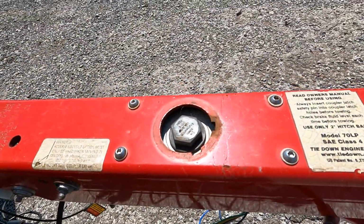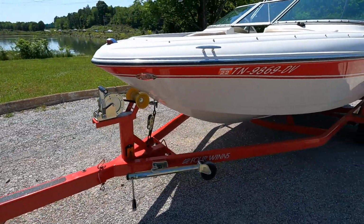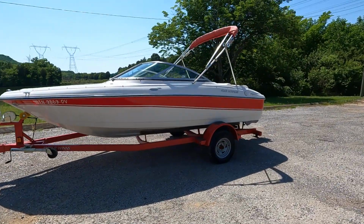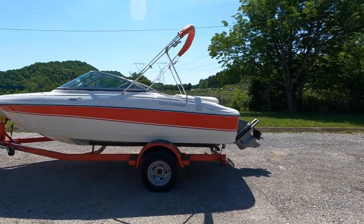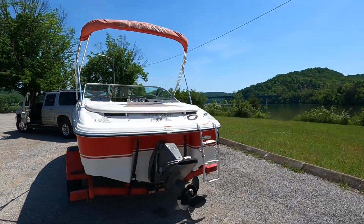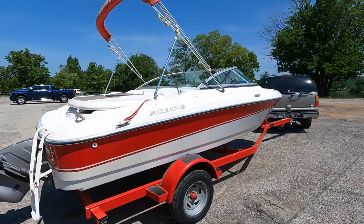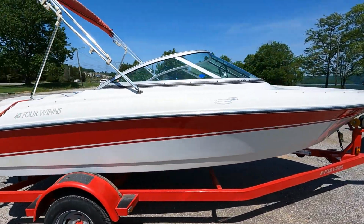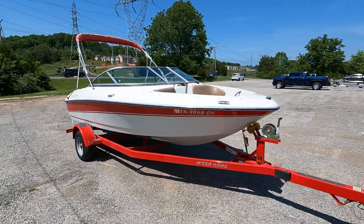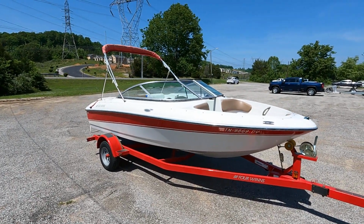Now the tires are older on here. In fact, they may even be original to the trailer. I believe they did have 2006 date codes on them. They're in decent condition, but if you're going to be taking this very far on the interstate, outside the East Tennessee area, we can coordinate having those tires replaced before you head down the highway. If you're a local buyer and you're not going to be trailering very far on a regular basis, maybe a few miles to the boat ramp here and there, then you're probably fine with the 2006 rubber.